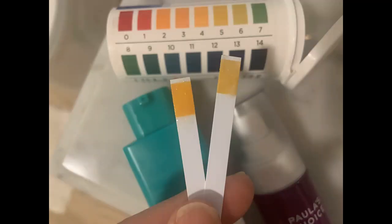All right, so we talked about the ingredients. Now let's talk about the pH. The pH scale measures the acidity or the basic nature of a solution that includes water. And I measured both of these with pH strips I have. A lot of you encouraged me to start doing this, and I think it's a great idea. I know other channels like No BS Beauty do this, and I find it really helpful. So Paula's Choice comes in at around a 5 to 6, and the Drunk Elephant comes in at about a 4.